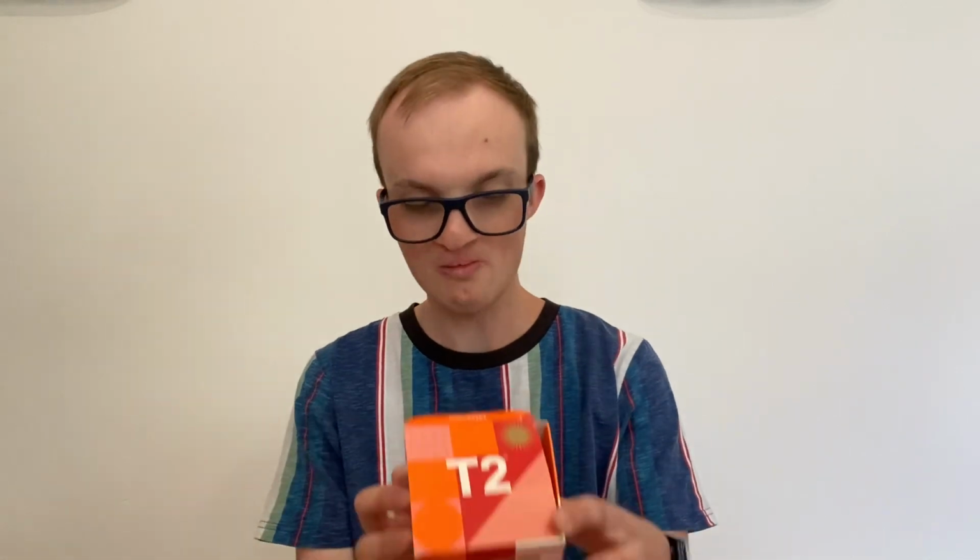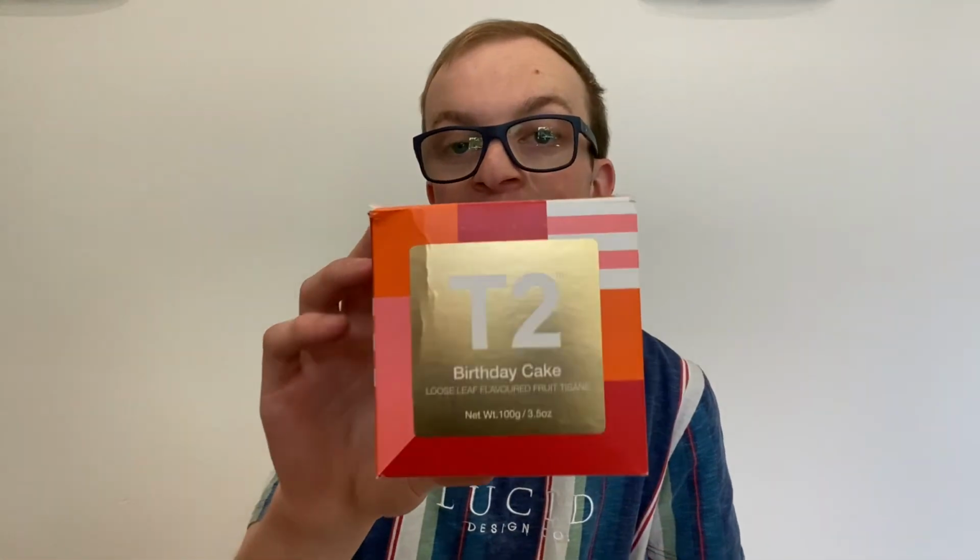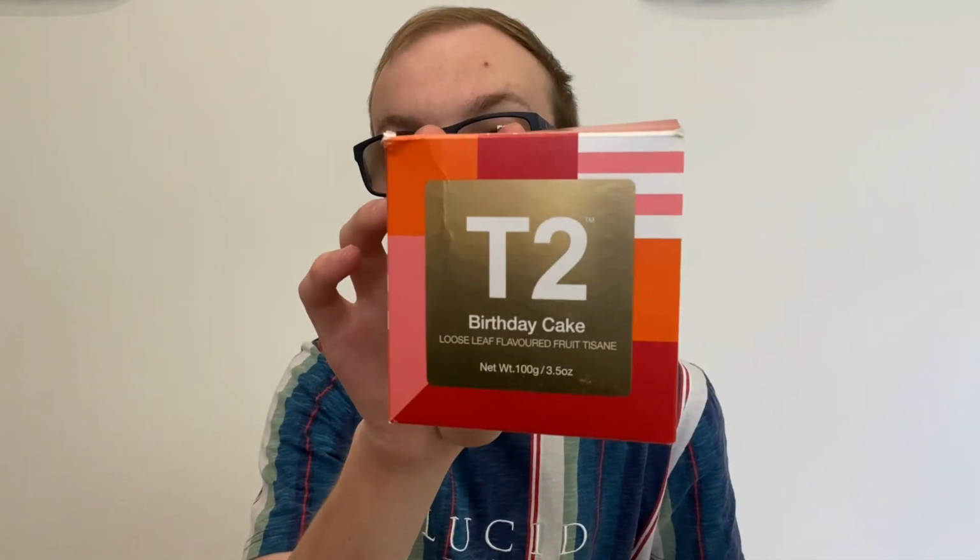And I'll give you the description. Party every day like it's your birthday with this cakey cuppa. This homage to the classic vanilla sponge cake is a delectably sweet blend of fresh fruits with lashings of smooth vanilla cream. Serve up a slice of this sippable classic for every milestone moment, and cheers to you. So it's got apple and cake and date and beetroot and hibiscus. It's very sweet, it's very floral, and it is very delicious. Here we go. Birthday cake. It is a great tea.